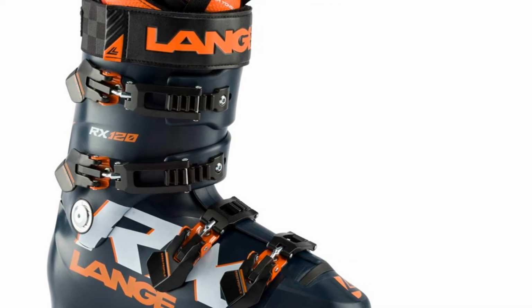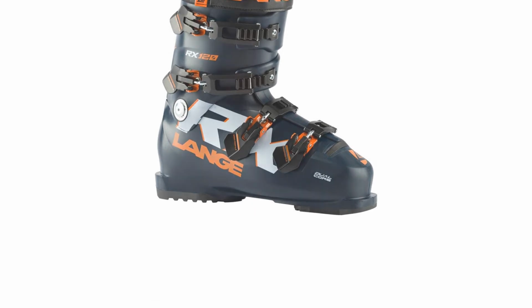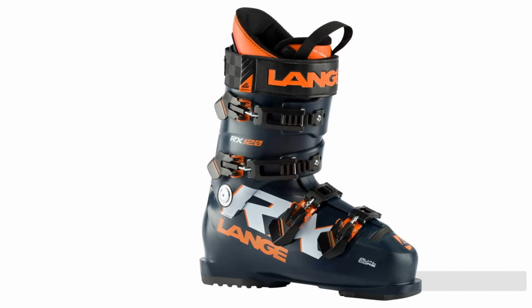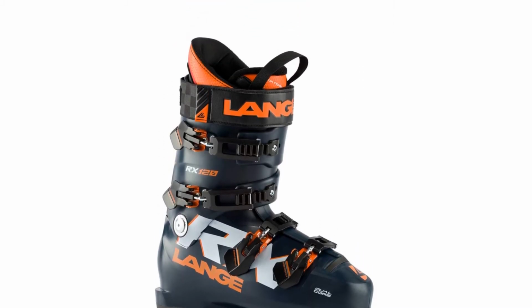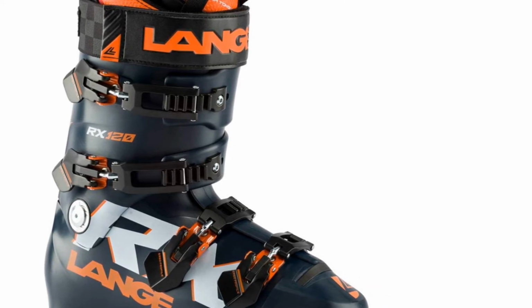The shell of this boot is a basic 4-buckle design with a precise overlap design. The 120 Flex is quite stout when compared to other boots of the same flex, and with a 12-degree forward lean it has a very upright stance that can be comfortable after practice, but at first it can be challenging to stay forward. The canting is adjustable, but otherwise, these boots are no frills.